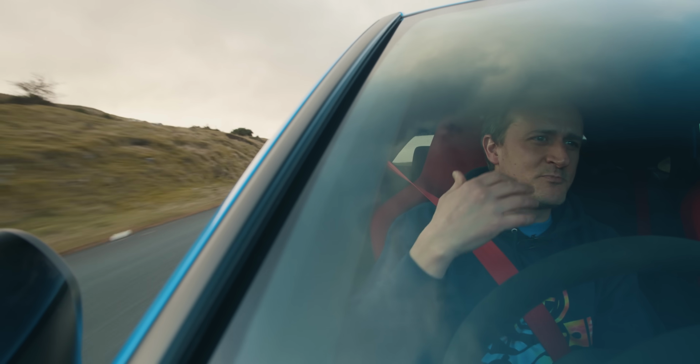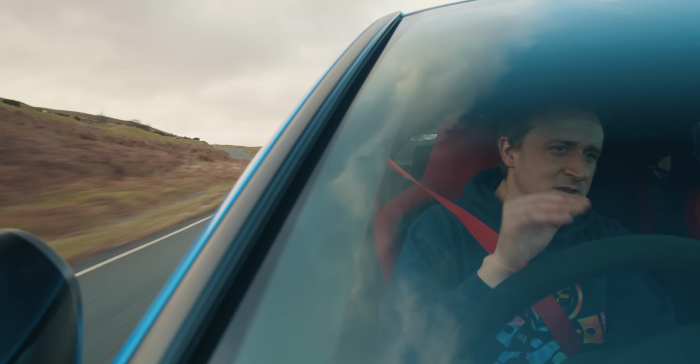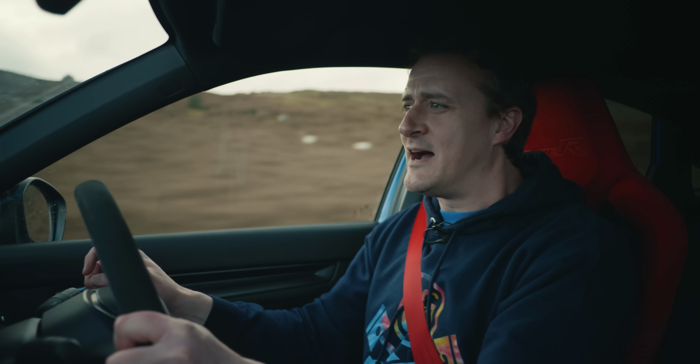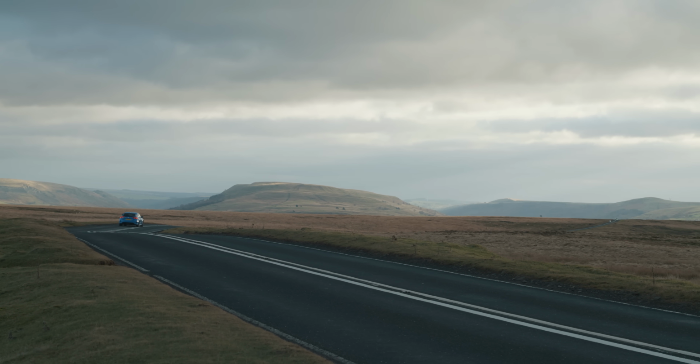And you can really be so precise with it because it's so responsive. It's up to you how much weight to put on the front or the back using the brake pedal or the throttle, and it responds to all those little inputs that you make, and you know that each time you can just keep chipping away at your lap times.